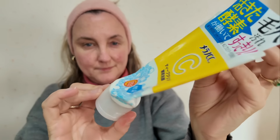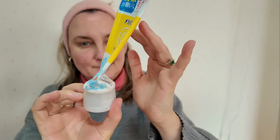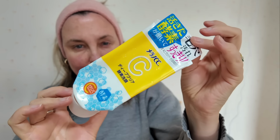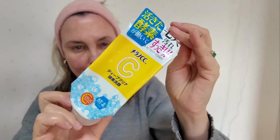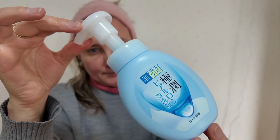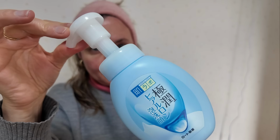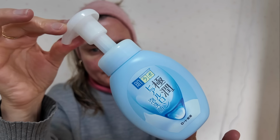When I'm not looking for such a deep exfoliation, I'll usually use the Milano CC Vitamin C face wash. I don't have much of this left now because I've been using it a lot. And an everyday go-to is this Hada Labo foaming face wash. And after my face is washed, it's time for hydration.